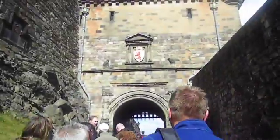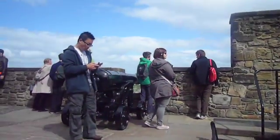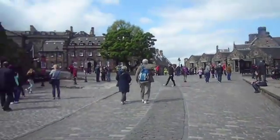Good morning. We are back for another try into the castle. Yay, we made it. Okay, so this building behind me was built in 1753 as a storehouse for military weapons and things, and now it's obviously the National War Museum, so let's go in and see what we can find.